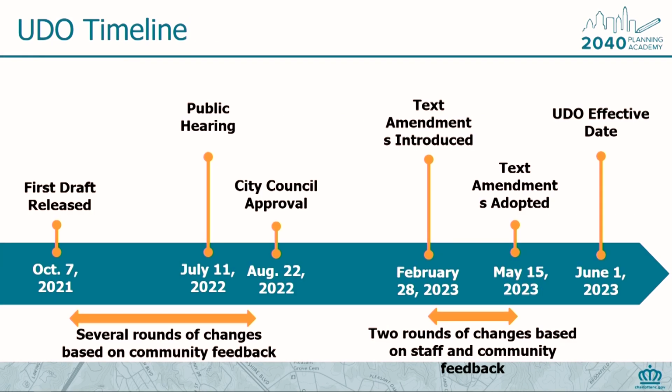The UDO timeline began on October 7th, 2021, and the UDO was ultimately adopted in August of 2022. Throughout the process of going from a first draft to our final adopted draft, there were several rounds of community feedback. We released several drafts of the UDO throughout this process and worked with the public to refine the document based on that feedback.